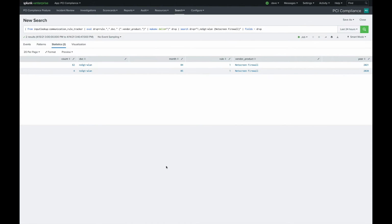So now that you've seen the app for PCI compliance and just a few of its major features, let's revisit that 5-step process that we talked about earlier.